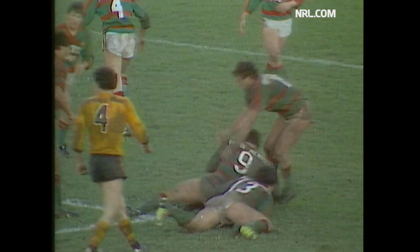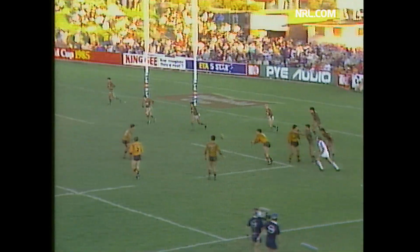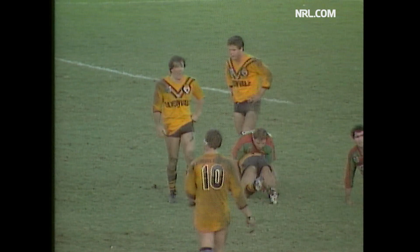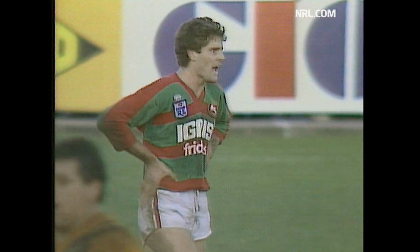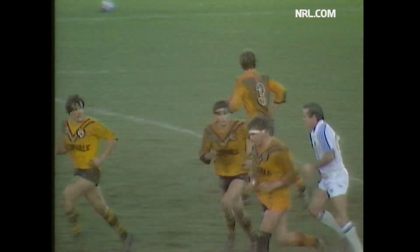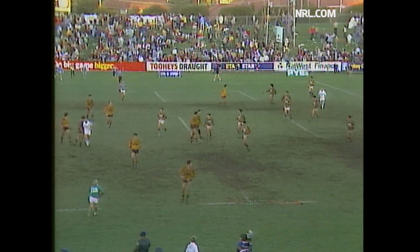Roach has got the ball. Owens, Conlon, Gale. It's a penalty against South for being inside the 5. The more I see of them, hey, Jove, I'll tell you what, they'll take some denying in 1985. Conlon kicks the goal. Balmain's lead has been extended to 24 to 12, and the siren sounds the end of the Balmain South match.